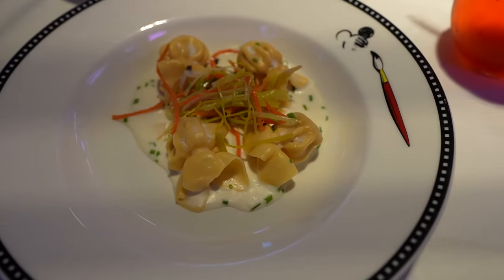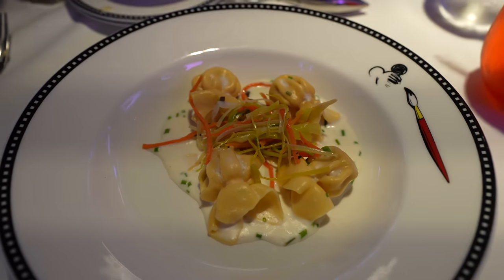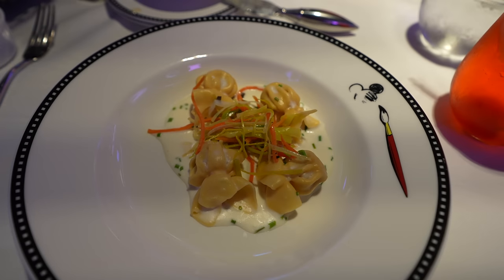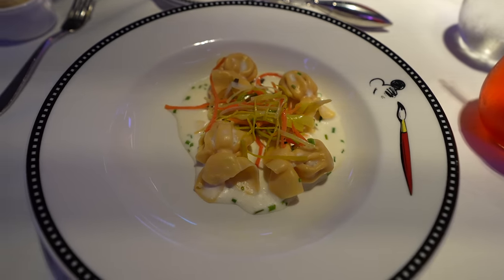All right, ladies and gentlemen, our first appetizer has arrived, the coveted black truffle pasta from Animator's Palette. Honestly, the best thing on any Disney Cruise Line ship. You can't tell me otherwise.